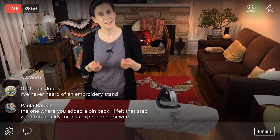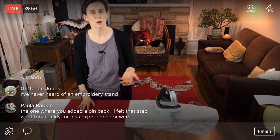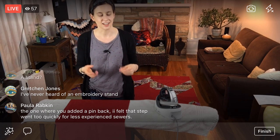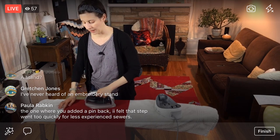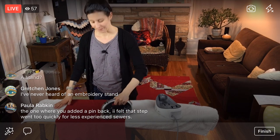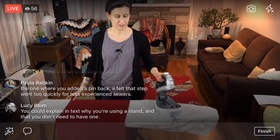And the ones where you can attach your own hoop, you can't rotate it. With me, I'm always rotating it to the back and then back to the front, to tuck in the ends and stuff. And it's not the easiest thing on a stand. So I don't know how I feel about it. But it would probably make the videos a little bit better.